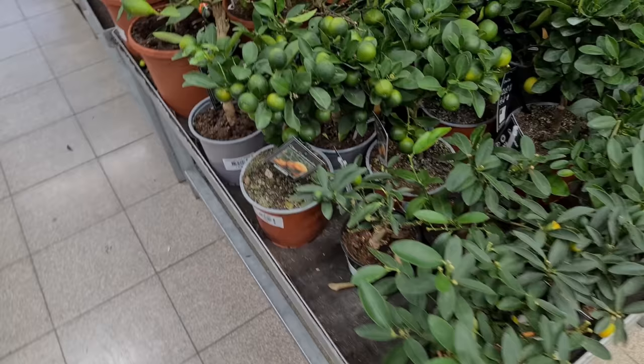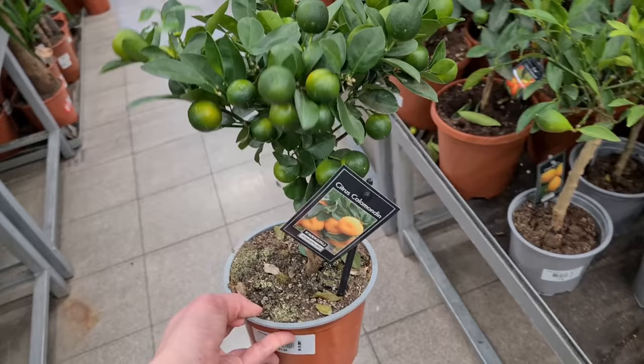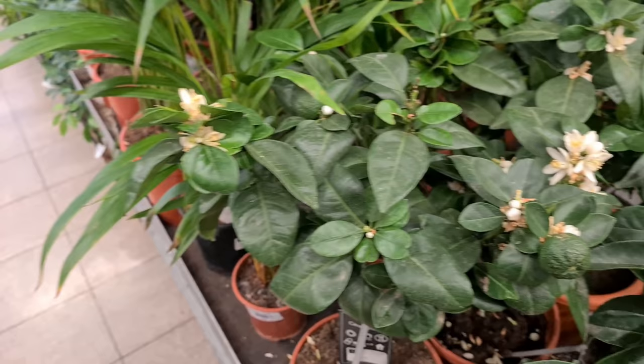Look how many citruses are on these plants. 28 euros. I actually am never into citrus plants because I cannot keep them alive. But this one looks fabulous, if you ask me. Wow. Some are actually in bloom right now. Look at it. So cool.